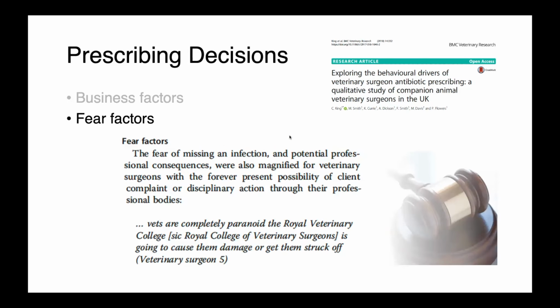People are also afraid. They're afraid of missing an infection. And I think this is where sort of just in case prescribing may come into play. And then, of course, they're afraid of having a client complain. So in this quote here, they said, vets are completely paranoid. The Royal Veterinary College is going to cause them damage or get them struck off. So they'll lose their license and not be able to practice.